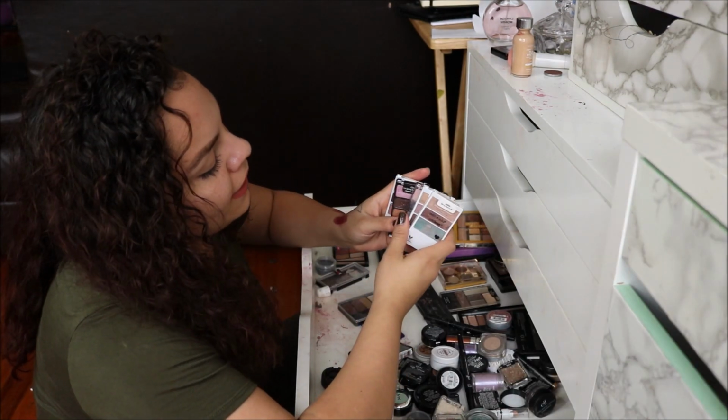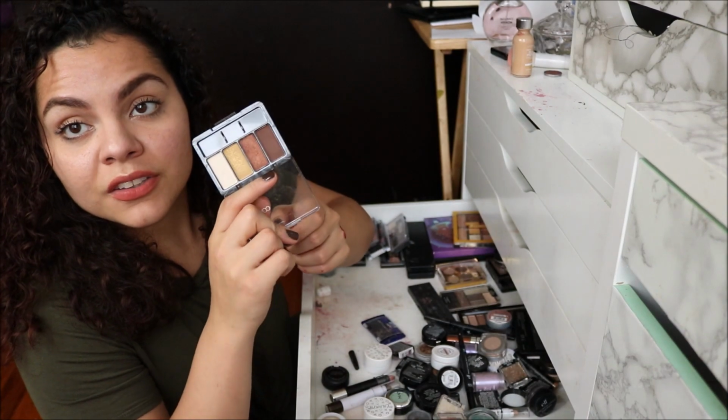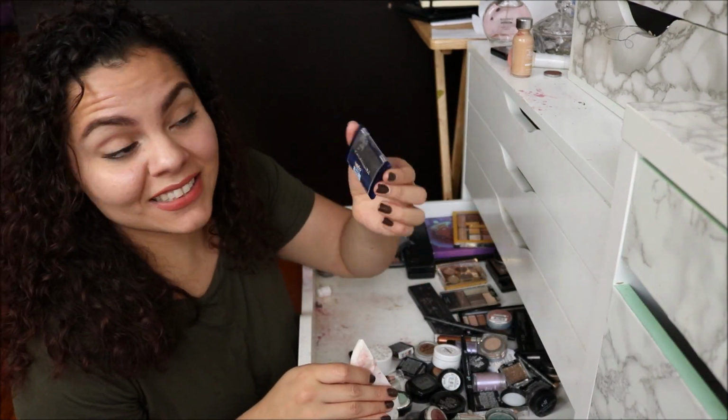All of my Wet n Wild trios. Girl, I like the color story, but they're not that pigmented. This I've had since high school.